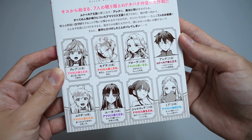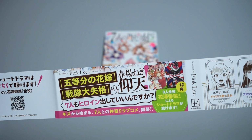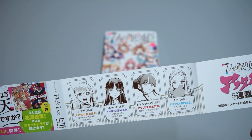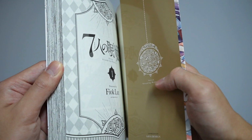These are the 7 princesses. All of them are over 18 years old, so they are all legal. They got the author of the Quintessential Quintuplets to comment on this manga, and he's like, how is it possible to have 7 heroines? So yeah, I can't wait to find out. Wow, this is so beautiful. I guess it's a very important symbol in the story.